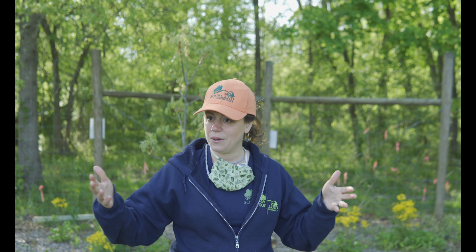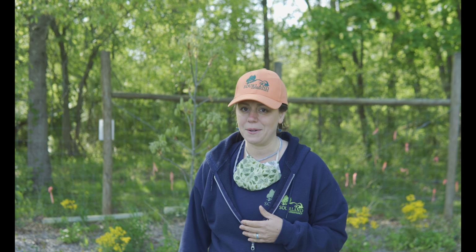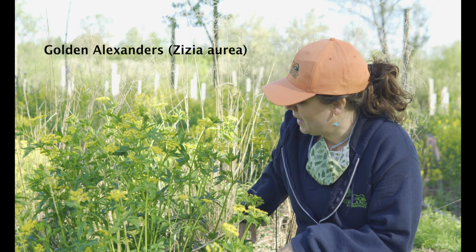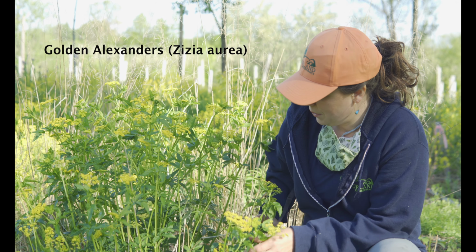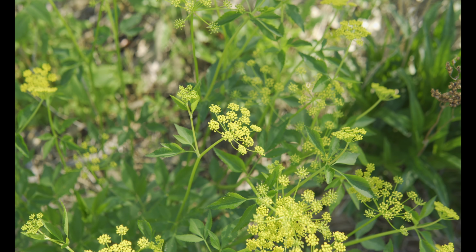So I want to go through the Foraging Forest and do a little plant identification and tell you about the things that are blooming here right now, and then again throughout the rest of the growing season. So this is Golden Alexanders. Beautiful, beautiful yellow flowers. It kind of reminds me almost like dill.